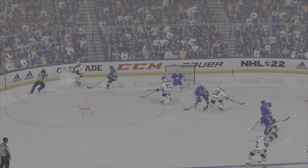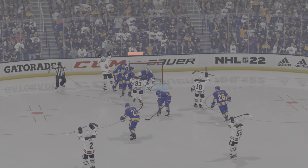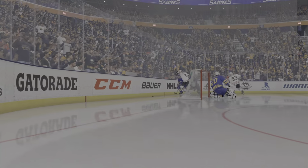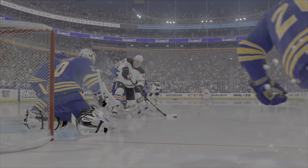One of the best ways to create offense is from going low to high. The puck below the goal line, the shooter gets open, that's the key. And that pass is on the tee and hammered into the net.